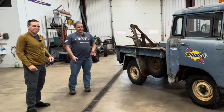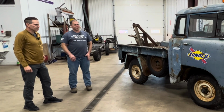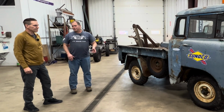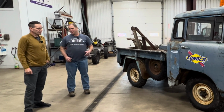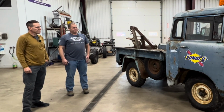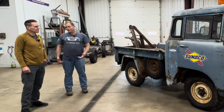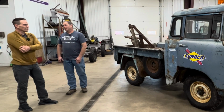A lot of stuff is the same. So the axles, tires, stuff like that, that's all the same. Same motor. Transmission, transfer case are basically the same. The shift mechanism on them is a little bit different on the FC because you're shifting from in front of the motor instead of behind. But as far as running gear goes, this stuff is all readily available. When you get into the sheet metal and the specialty stuff on them, not so much.